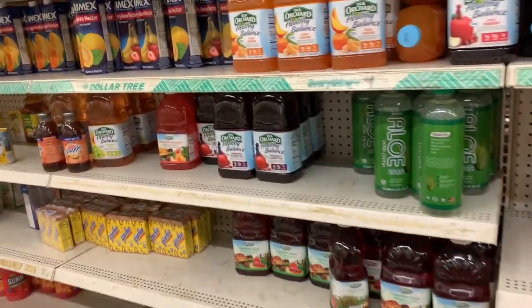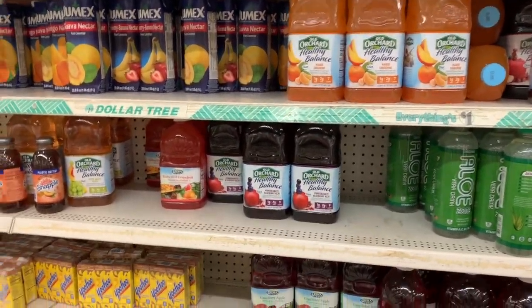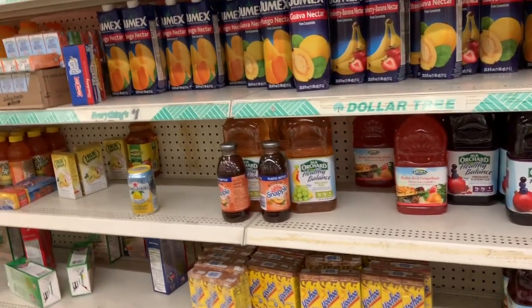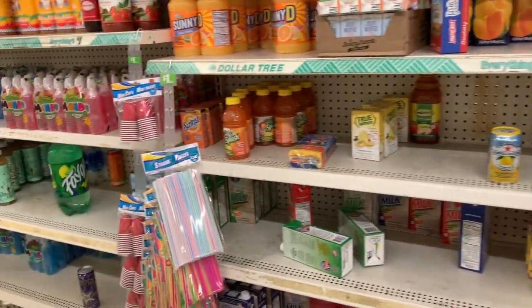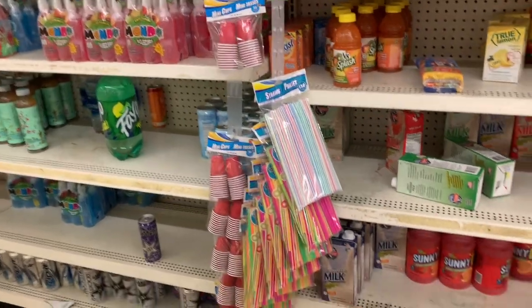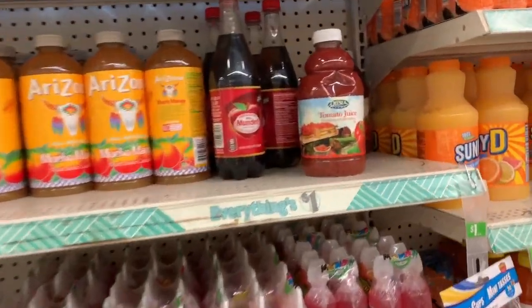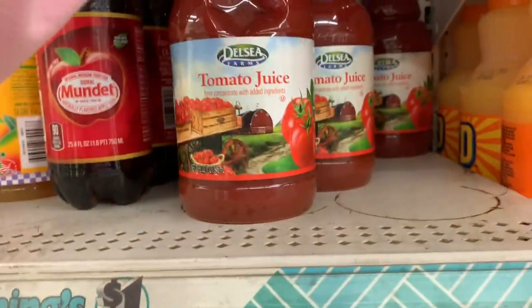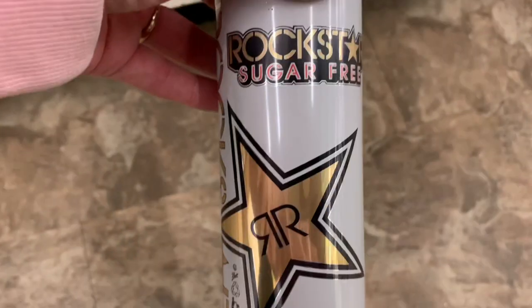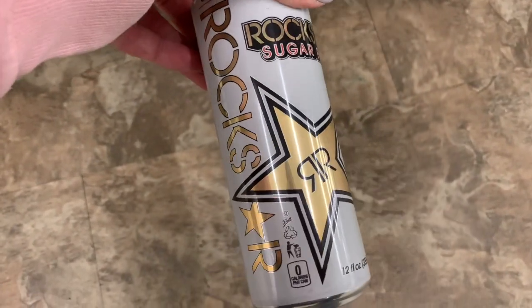That way, if it's 100% juice, it counts for a serving of fruit for your kids. I feel like if I'm gonna give my kids juice, I want them to at least get something nutritional from it. Unless we're just treating it like soda, you know? They have tomato juice here this week. 100% juice. We have even more Monsters and even more Rockstars. We have the Rockstar sugar-free.